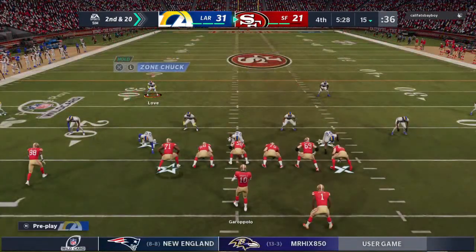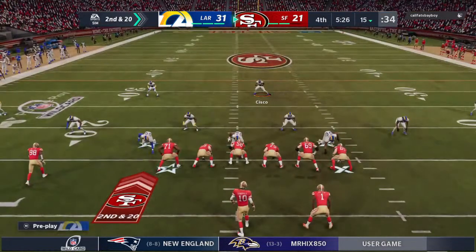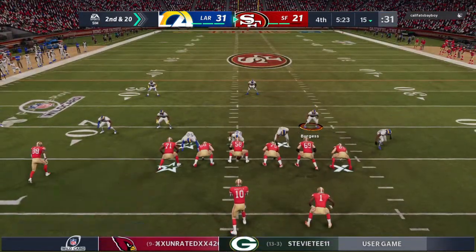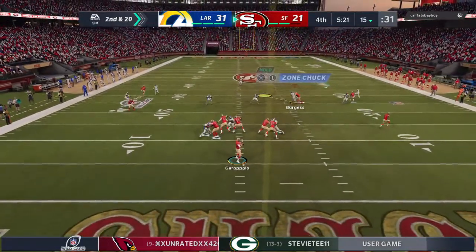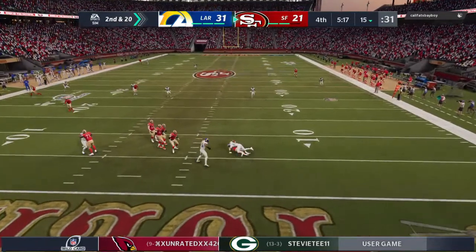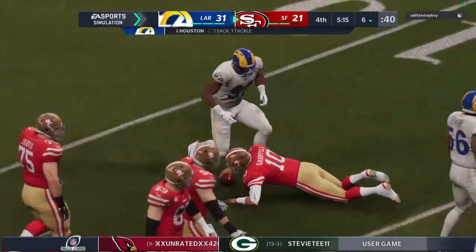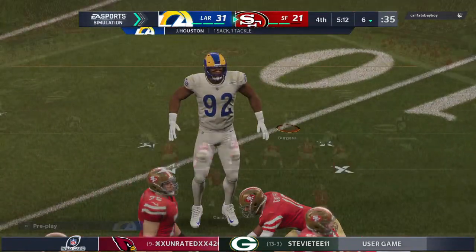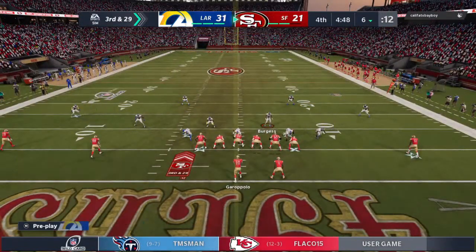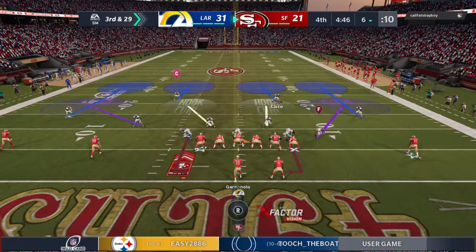Now after the holding call, here's 2nd and 20. Throwing now is Garoppolo. And he's going to be brought down back at his own 6-yard line. Justin Houston coming right up the gut, gets in there for a loss of 9. Third down.